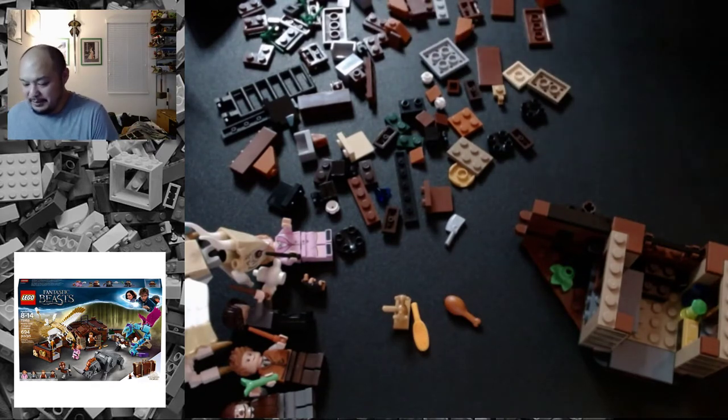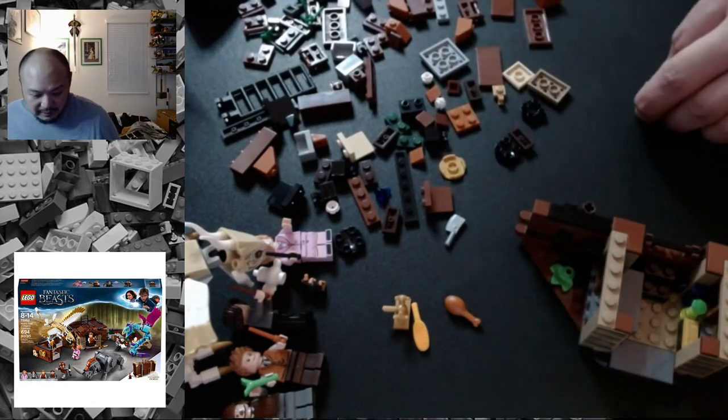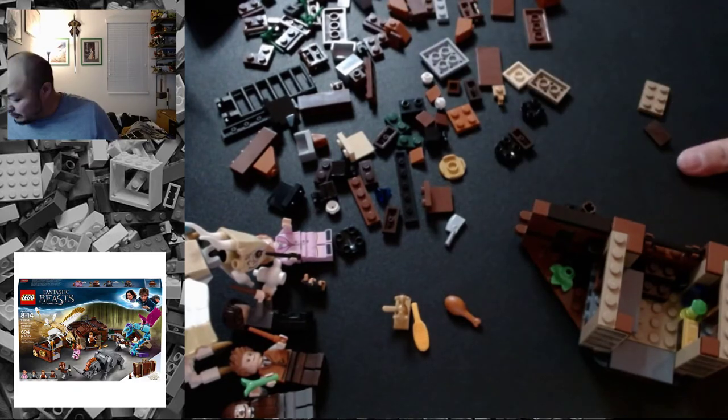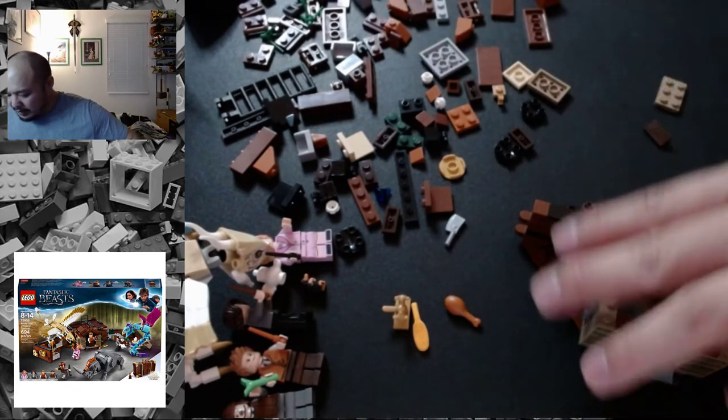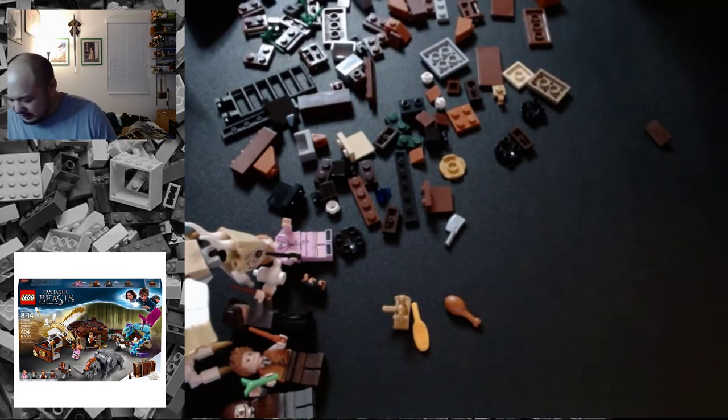All right, we're actually good on that page. So I shall need one of these. And a piece I haven't seen in a while, one of these. These wider slopes. So I am now looking at the other side of this window.